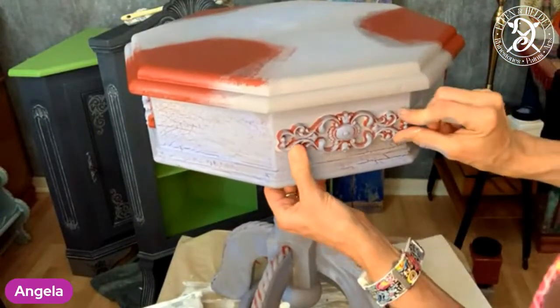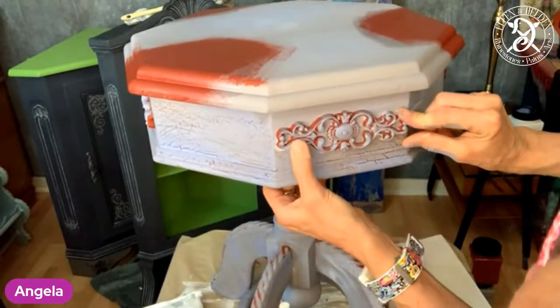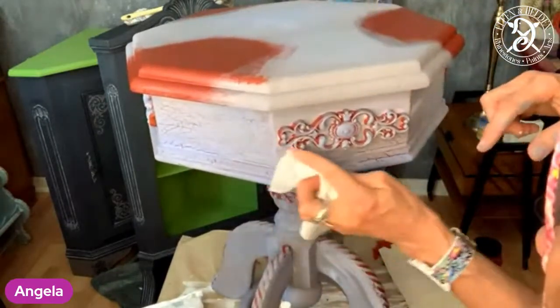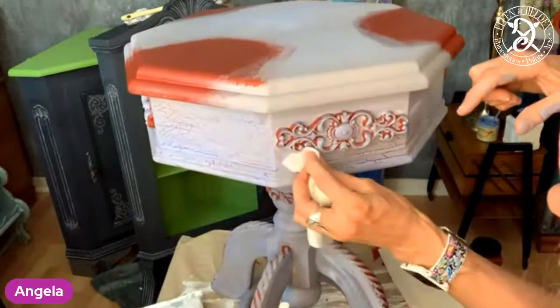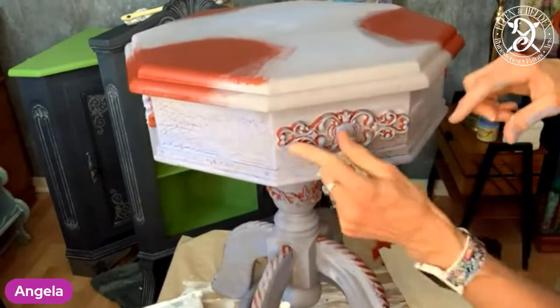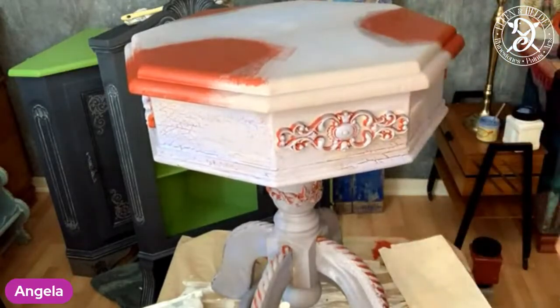Next week we're going to apply, is that straight? As long as it's not completely dried, you can move it. You can even move it after it has dried, so that also works.